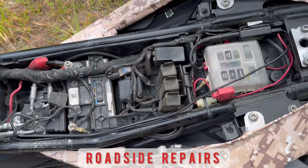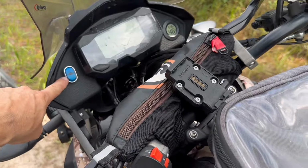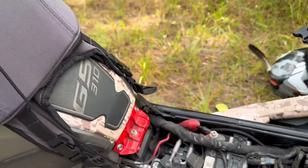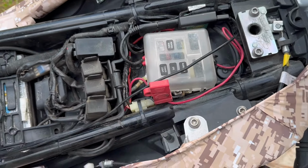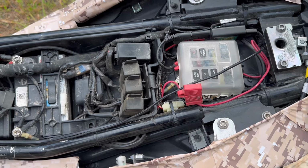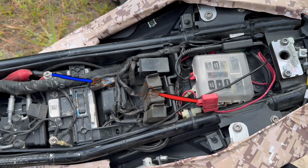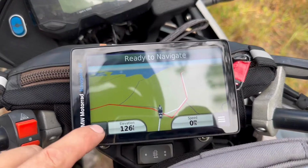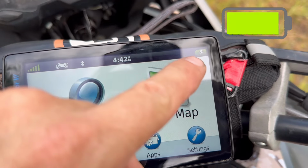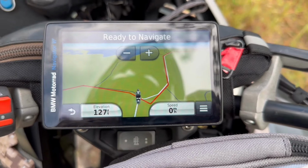No navigation was due to no power supply because of a toggle switch, and instead of taking the bodywork all the way apart, I'm going to run this lead right here down to the positive terminal, bypassing the switch and get this thing powered up so we got good visibility to get somewhere in the next 2 hours. Nicked that problem in the butt. Got some charging going on, so we're back in business, back down the trail.